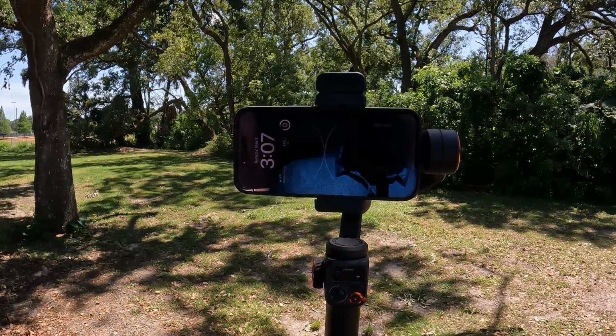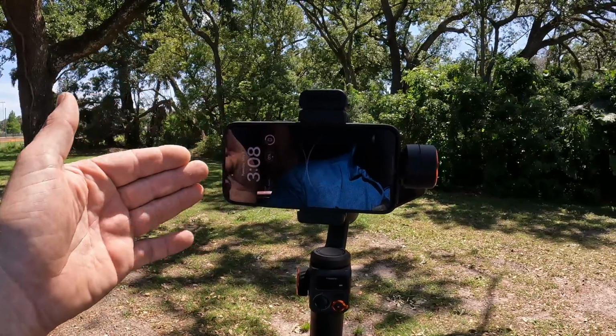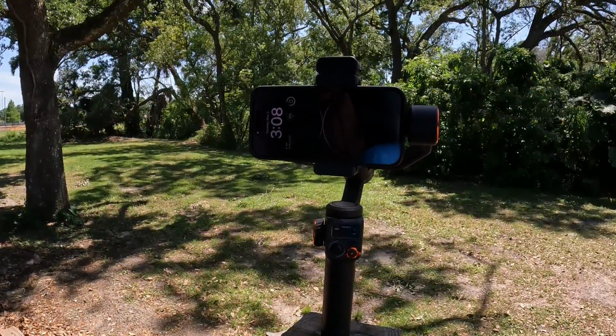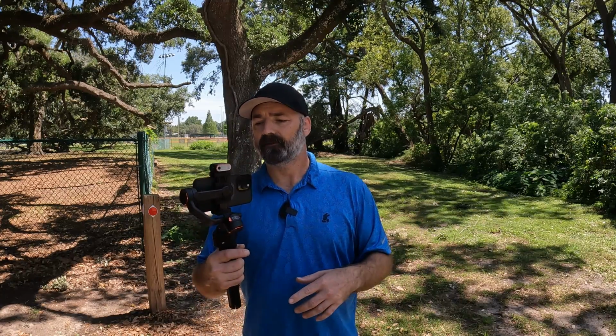It's going to give you great versatility in the fact that you're able to use your native app that comes with your phone and not have to rely on Hohem to provide an app with all the features that you want. As you can see, this smartphone gimbal is very smart, very capable, has AI tracking, charges your phone while you're using it, and gets the job done. It's going to give you that excellent stability in those low light shots, and it's going to take your video to a whole new level.